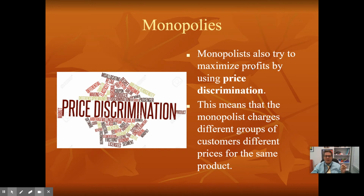They also try to maximize profits by using price discrimination. This means a monopolist can charge different groups of customers different prices for the same product. If you've ever tried to book an airline ticket the day before you fly, it's way more expensive than if you book it like 2 months out. Or if you look at UPS and Amazon, UPS is not charging Amazon the same price to ship their products as they're charging you and I. But Amazon ships so many packages through UPS that it makes sense for UPS to charge less per box.